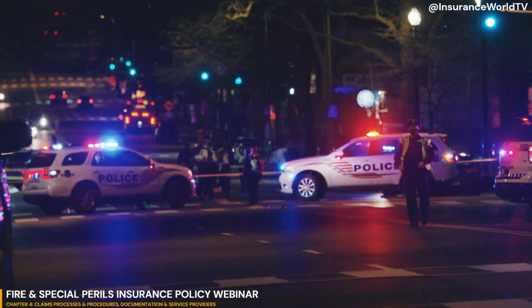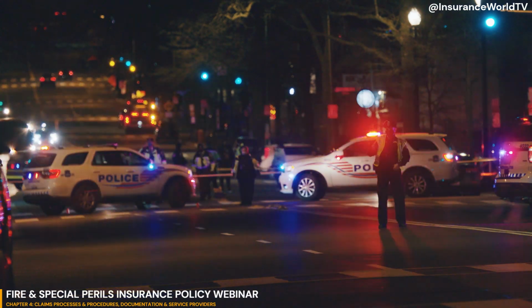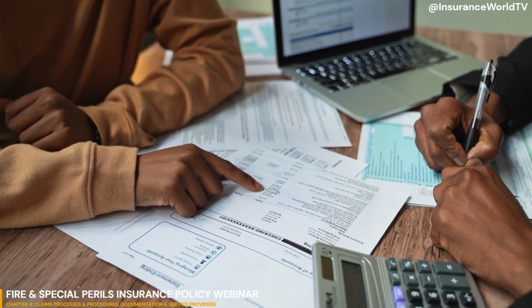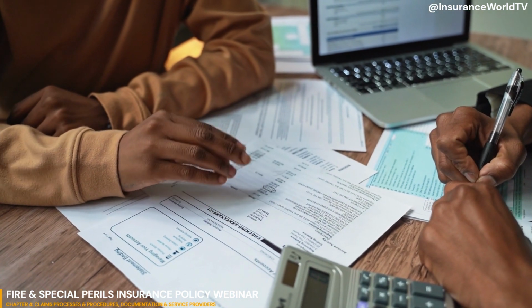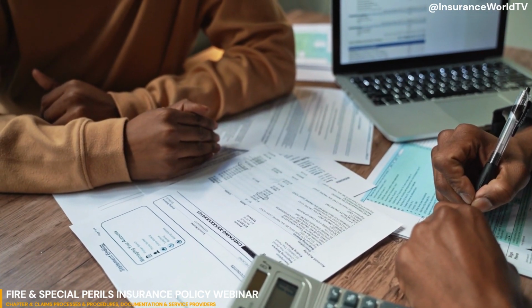2. Document the loss. After notifying the insurance company, the insured should document the loss extensively. This includes taking photographs and videos of the damaged property, inventorying damaged belongings, and preserving any evidence related to the incident.